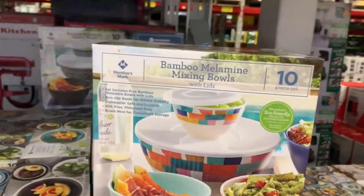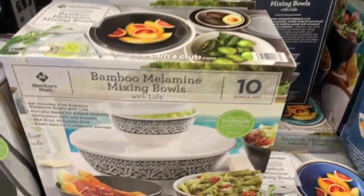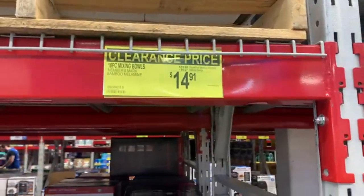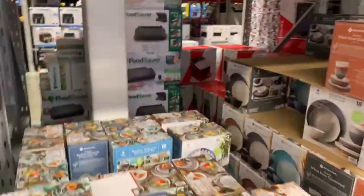These ones have non-slip bases, which creates a little bit more stability. As you can see, they have several different ones right here. This one's really nice too, this black and white one. All of these are selling for $14.91.